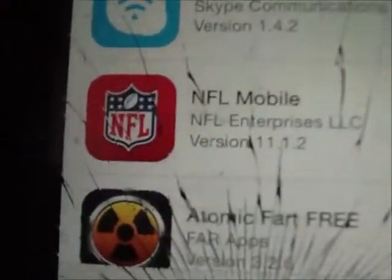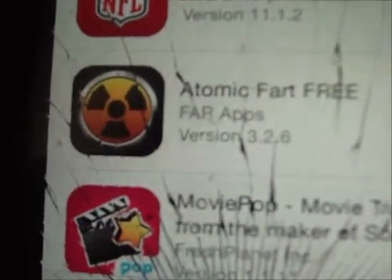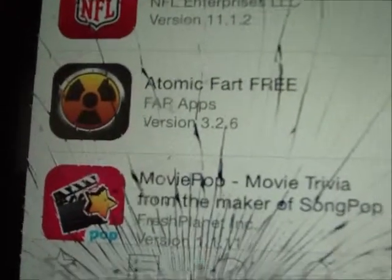Then we've got a little thing for Craigslist. I mean, it's not really that much, just so-so. Got Skype Wi-Fi, this one I downloaded. Got the NFL Mobile. I don't really use it because I use SportsCenter pretty much more than that. And I got Atomic Fart Free. It's just a fart app, because I go around farting a lot. I know it's gross with some people, but yeah.